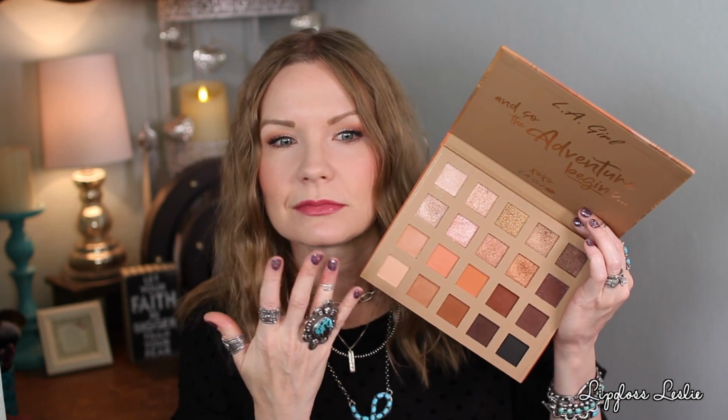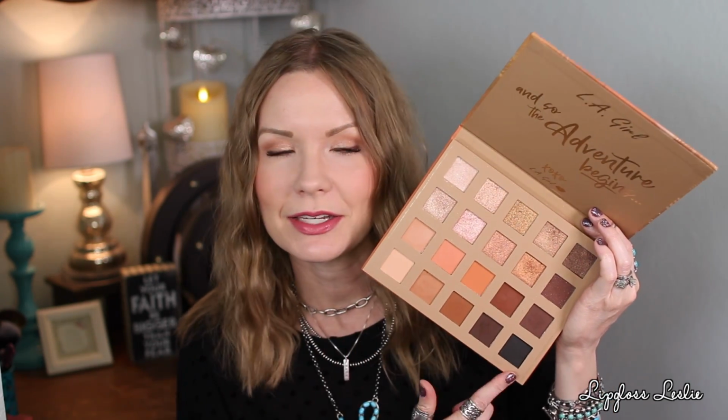I love when a palette is done this way, like rows of mattes and then rows of metallic or shimmery shades. That's just so good, you know what I mean? And then light to deeper colors. It just makes sense. It's a very usable sort of palette. These are definitely colors that I would reach for a ton, that I do reach for a ton. I love the formula on these shadows. I love the color story.